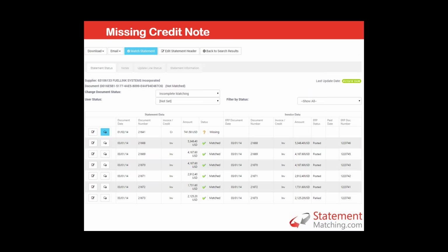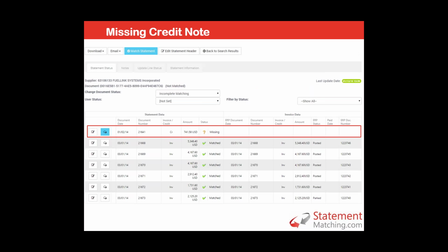If I select one, I've got to go really quickly now. This is what the reconciliation looks like. On the left-hand side, you can see I've got the data from the statement. On the right-hand side, you can see I've got the data from your ERP system. In this example, everything is matched, but the first line is missing, which is a credit note.